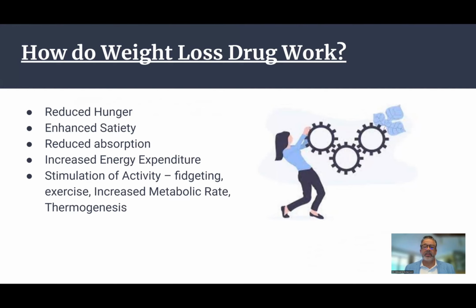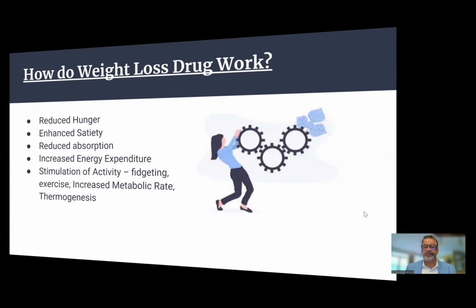So real quick, these are the categories of how weight loss drugs work. The first one is for those that reduce hunger. The other one is how do we get that feeling that we're full, but not so full that we're uncomfortable. We have some medications that decrease absorption, like fat or extra calories. We have other medications that increase energy expenditure. And we even have some that stimulate activity by fidgeting. You can also stimulate activity, of course, by being active and exercising, or those things that increase our metabolic rate.